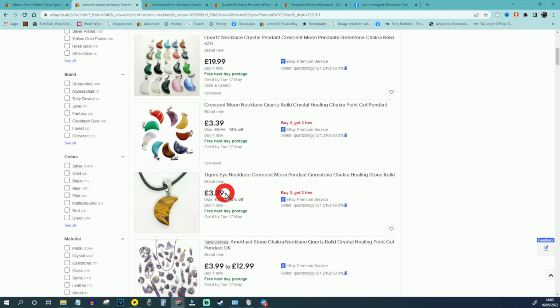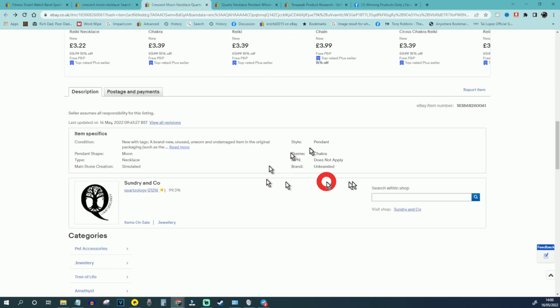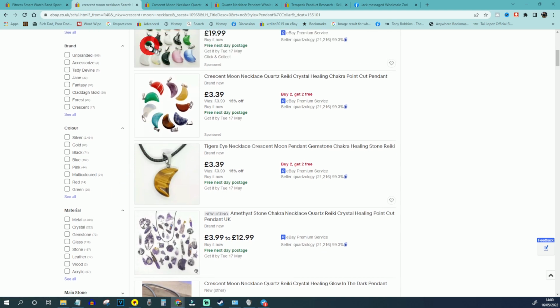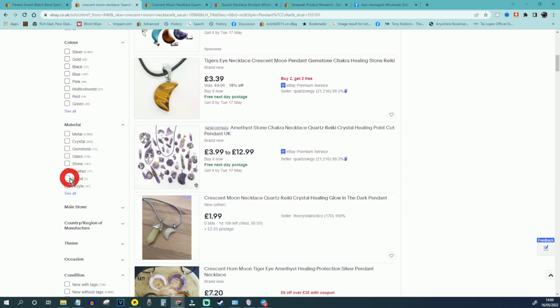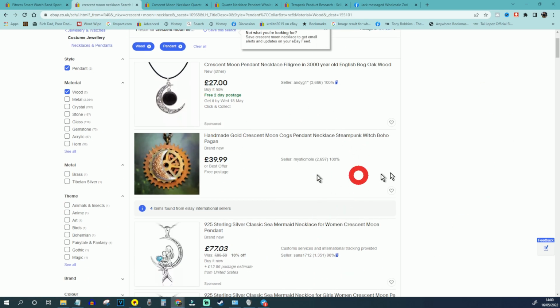But what you don't want to do is fill out item specifics that are not relevant to your product. Why is that bad for your listing? Because when someone, for example, starts looking at, let's just say, a wooden one, right? And your listing is not a wooden crescent moon, but it appears for a wooden crescent moon. Every time eBay shows your product in front of a customer, it counts as an impression. And then when someone clicks on it and purchases it, that counts as a conversion.